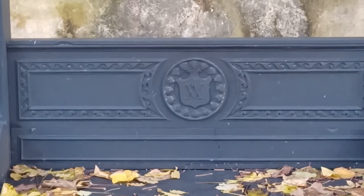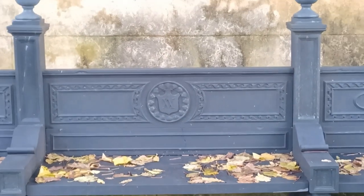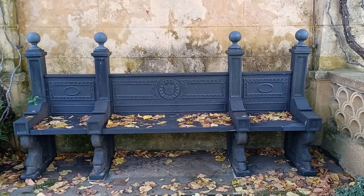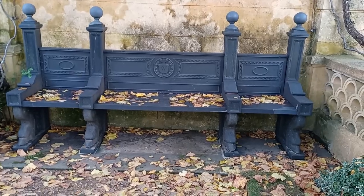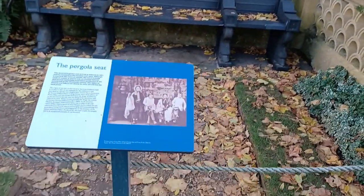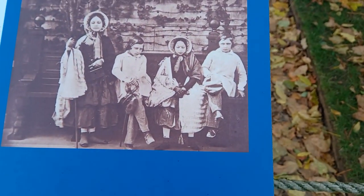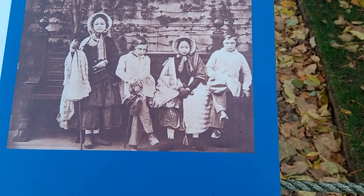But there is what we see in St. Mildred's Church. So this has been there since 1851 and not moved. Obviously they've cleaned and everything, but it's been in the same position. Lovely. And there's some of the royal children sitting on it.